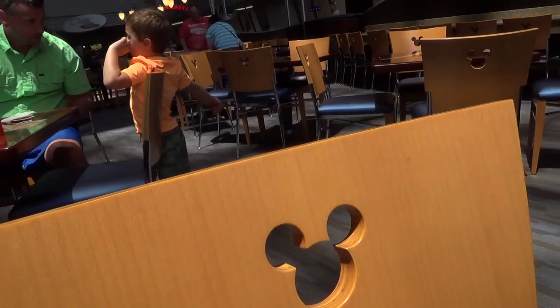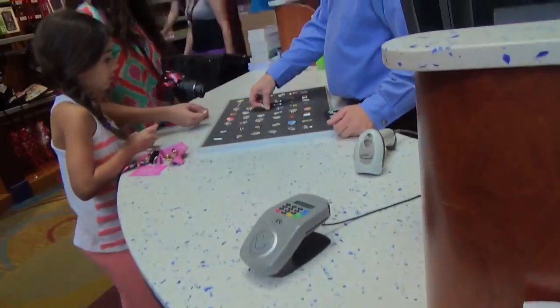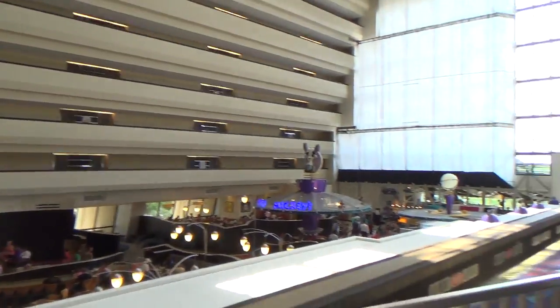So here we went to the Contemporary Resort, which we had lunch at, and then from there the monorail took us to the Polynesian and then to the Grand Floridian, which are the three that these take you to, and then it passes right in front of Magic Kingdom, so we got to see Magic Kingdom from the monorail, so I saw the castle. Sometimes if you go to these resorts at nighttime, they have really good views of the fireworks. It could be a fun option to go watch the fireworks.